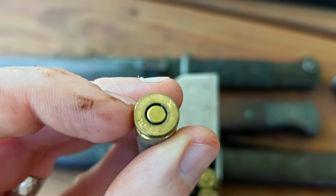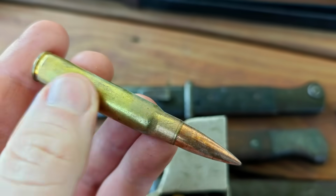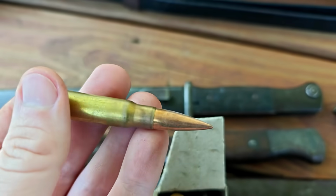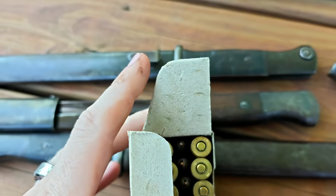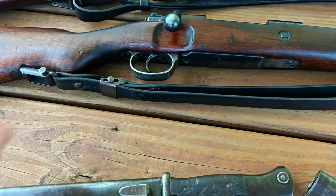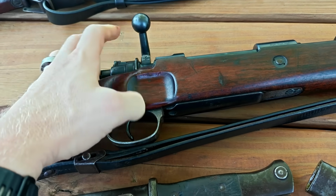This is Greek 8mm from 1940. You can see it's pretty dusty. I imagine I'm the first person to touch this in 80-plus years since it was packed at the factory. This is really good ammunition. Now, it is surplus, so it's corrosive, so you want to make sure you do your due diligence in cleaning after firing the gun. Every once in a while, you'll get a hard primer or something.